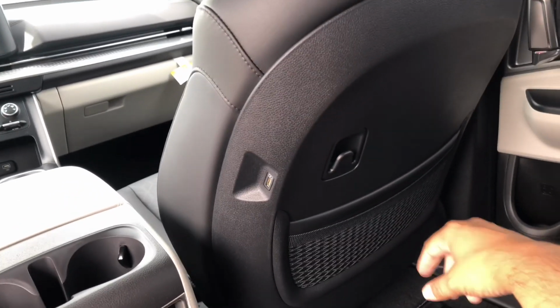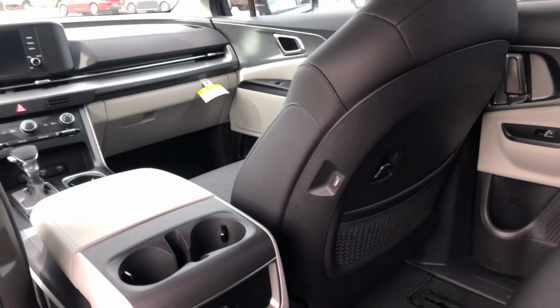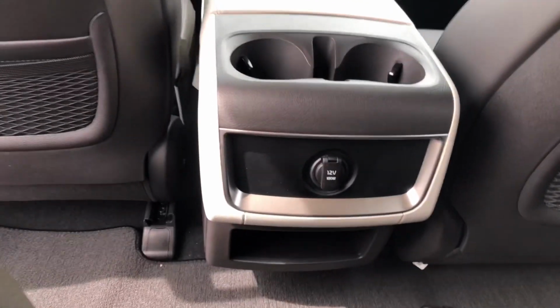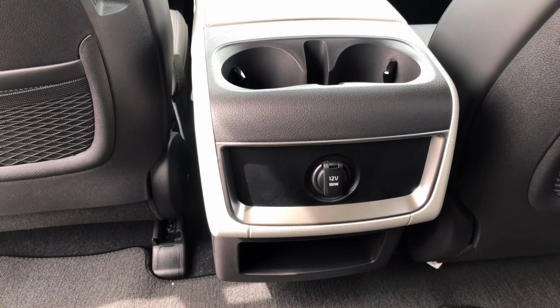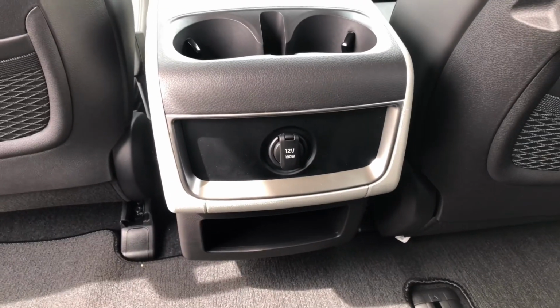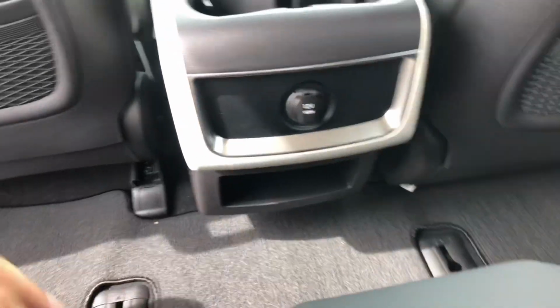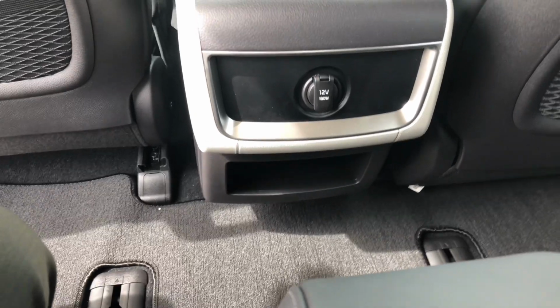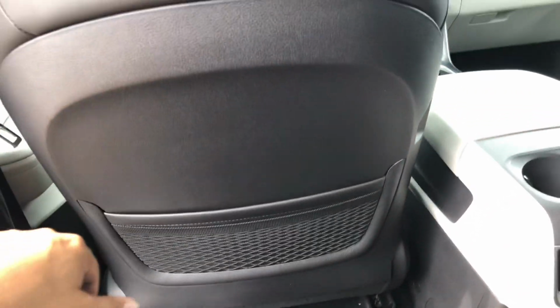So if you're the driver and you have your purse, or any kind of bag, you can hang it right there, and you can do an easy cross reach into your bag, which is pretty neat. You have a 12-volt port in this guy here, so your second row passengers can plug in something there for power, charge a device. And then you have a little shelf down here, not too deep, but you can store things there. You have your map pockets for those of us that still use maps.